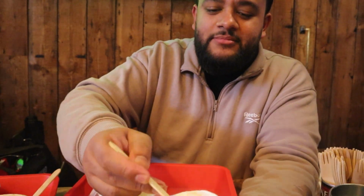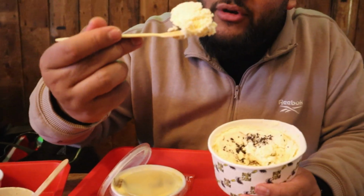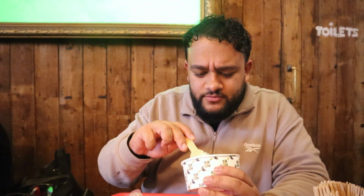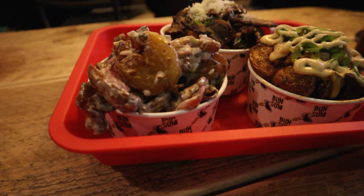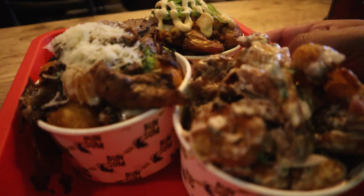Dense bits of cream, topped with some chocolate shavings. Bloody hell, this is like curdled cream. Wow. I mean, that's like nothing I've ever tasted in my life. It's literally just extremely dense cream with a little bit of chocolate at the bottom. Very nice if you've got a sweet tooth. Whether or not I'd have it again, I'm not too sure.